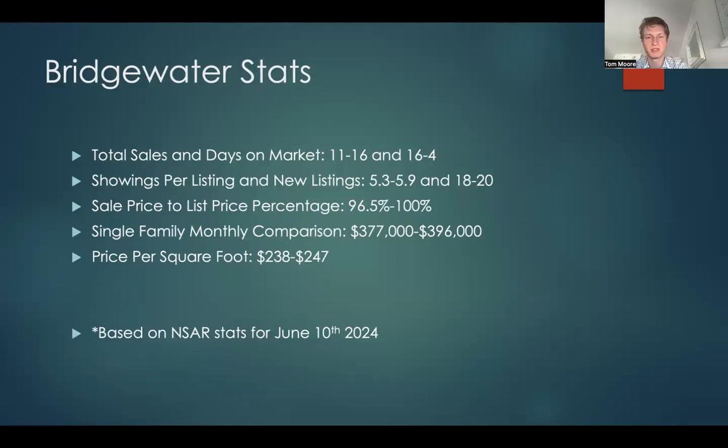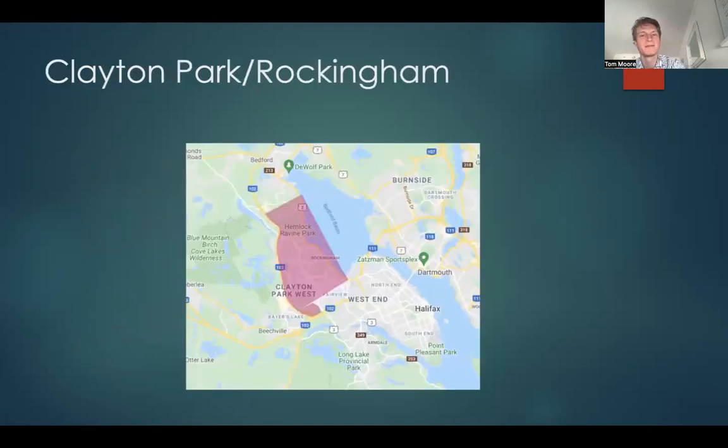Single family monthly comparison, we saw it go from 377 to 396 in May. Price per square foot was $238. It's now $247. Clayton Park in Rockingham.